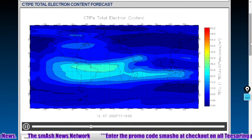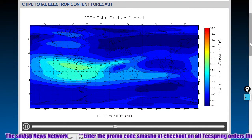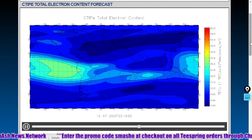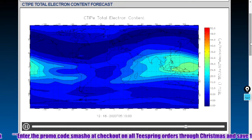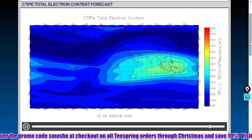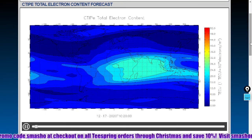Next, looking at a visualization of the air column here. It's the total electron content forecast. This will give you an idea of your GPS errors. And at these low levels of electron flux, we typically see more anomalous portions of electron blobs over the planet.